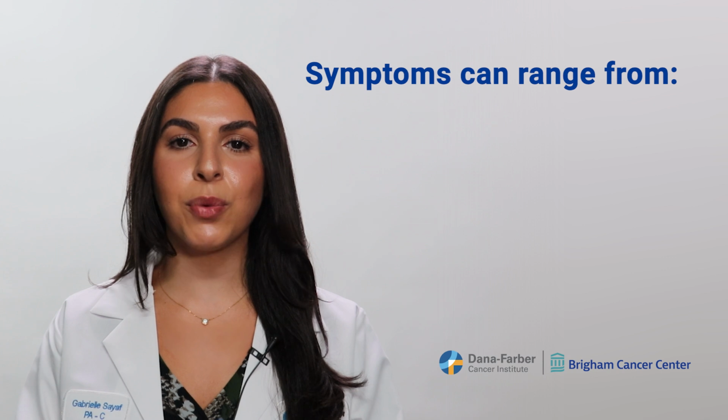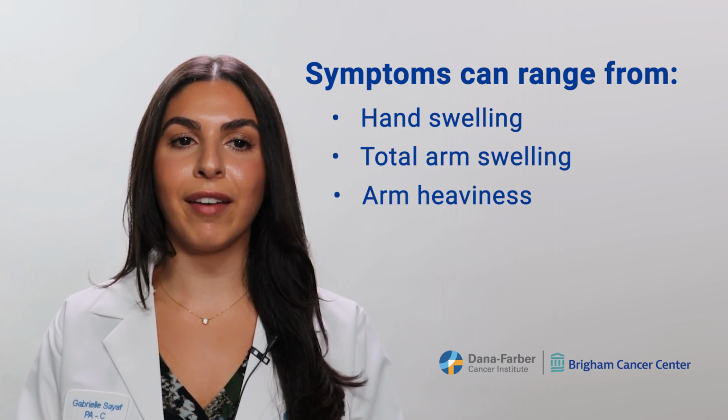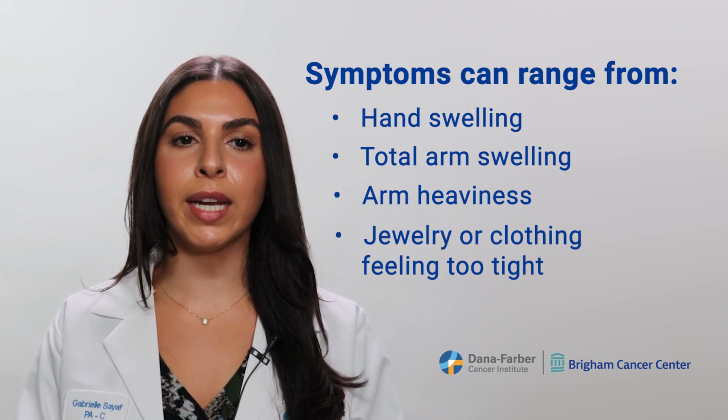Symptoms can range from hand swelling alone to total arm swelling. Sometimes the arm will simply feel heavy. Sometimes the first sign is that your sleeve, watch, or jewelry feels tighter than usual. If you notice any swelling, please contact your surgeon's office. We will evaluate your symptoms, and if appropriate, we will arrange for our lymphedema screening team to perform arm measurements and prescribe appropriate follow-up care.